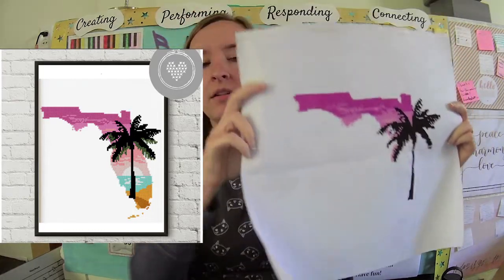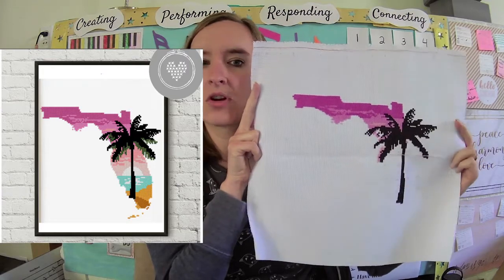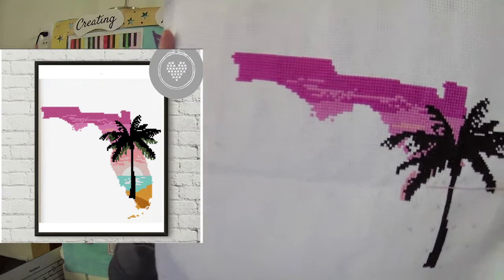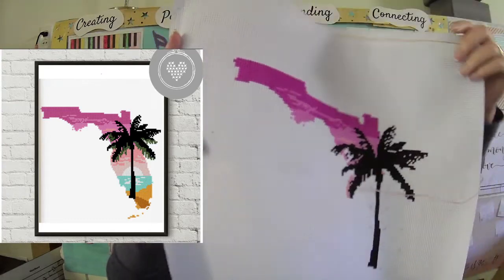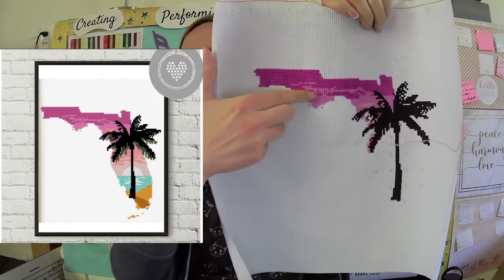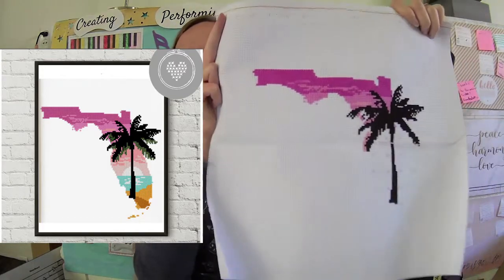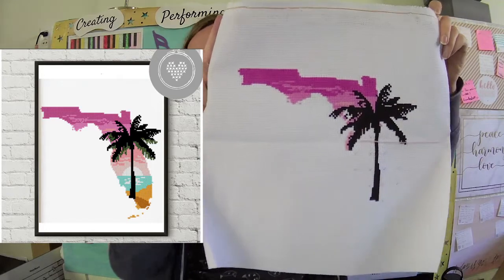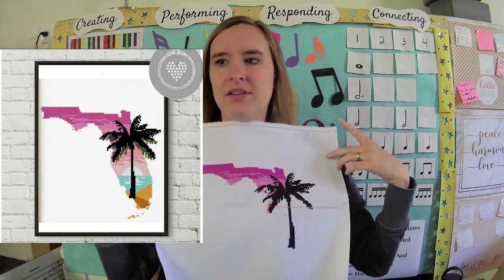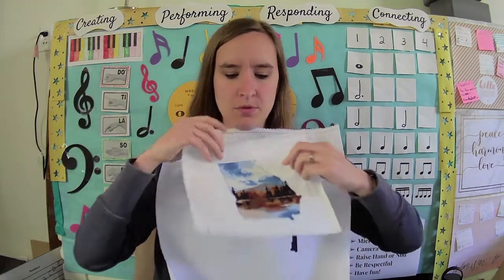So I have put in 1,975 stitches since starting it. So there's Florida. These 3 colors are finished. The dark pink, the light pink, and the black is all finished. So that's Florida on 11 count. Let me see if I can do this. I want to show you the border, how it lines up.